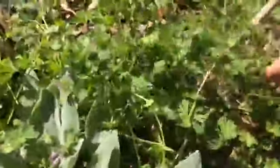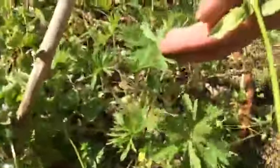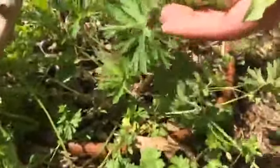This one I've been touching but haven't really explained yet. I don't know too much about its properties, but this is a wild plant in the geranium family. It doesn't smell sweet and lovely like a geranium, but this is a wild geranium.